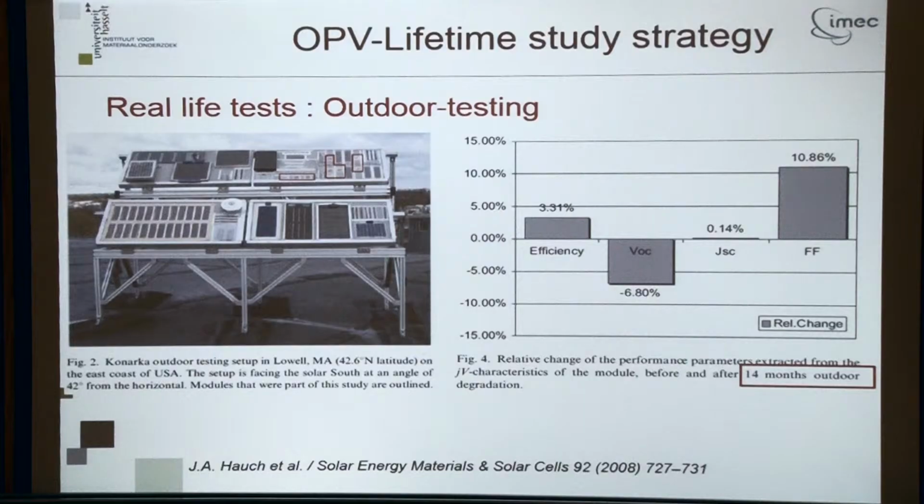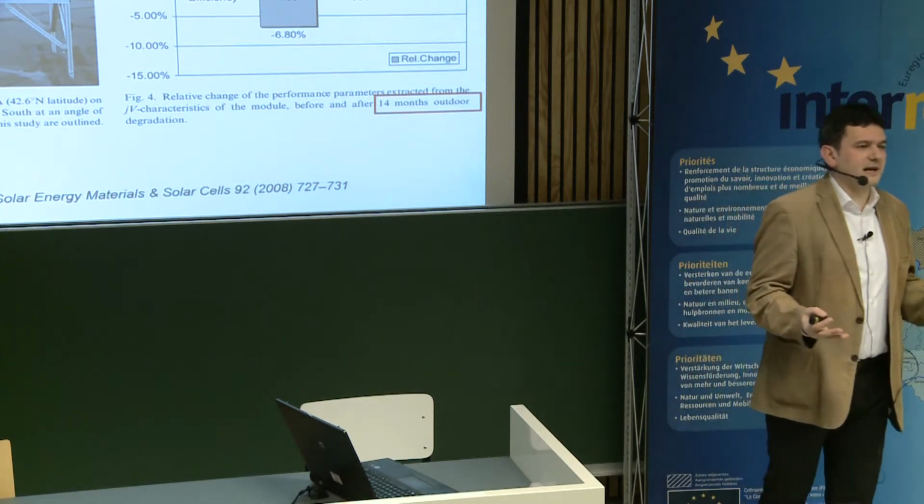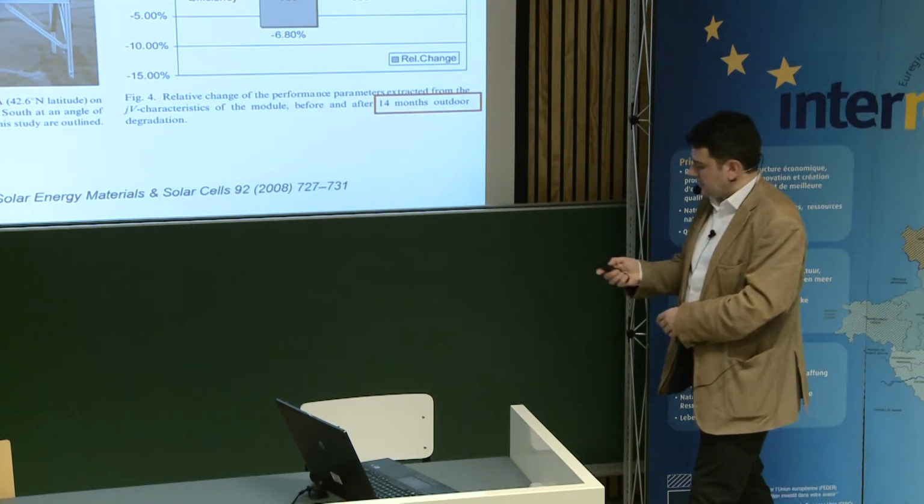This outdoor testing, this is already some example of what has been done some years ago. But what could be the result of this outdoor test? After 14 months outdoors, people have seen that the efficiency increased, the VOC went down, the current didn't change, and the fill factor also improved. That's the result, but you don't know what happened.